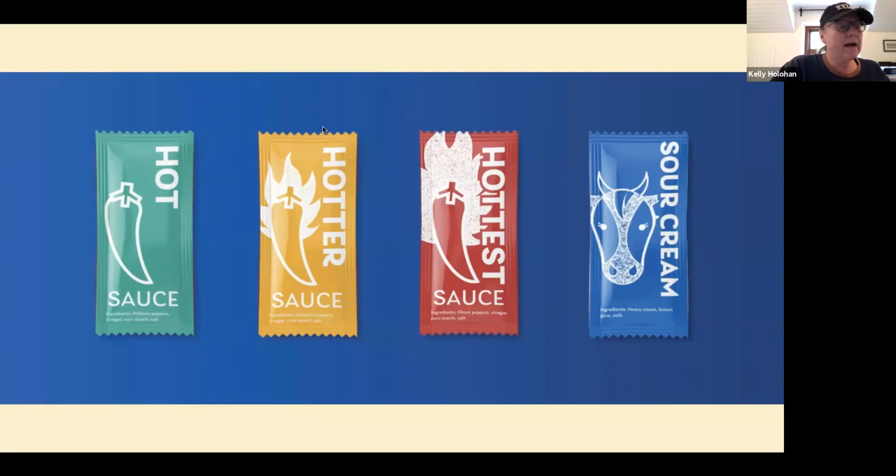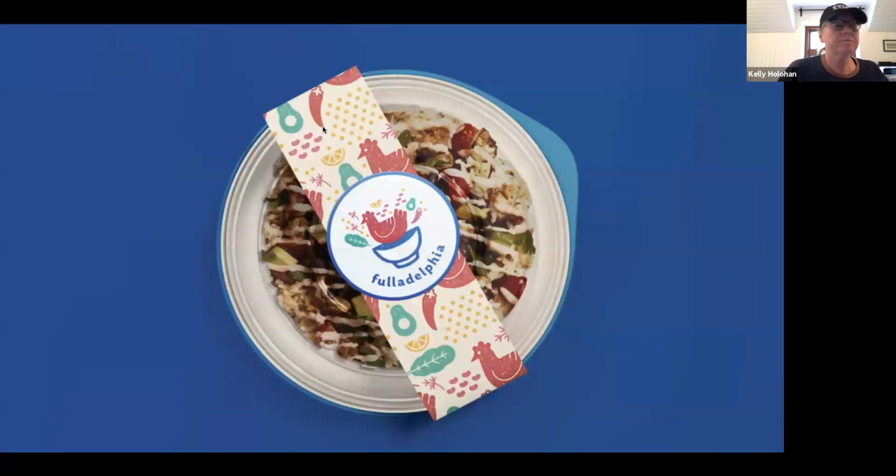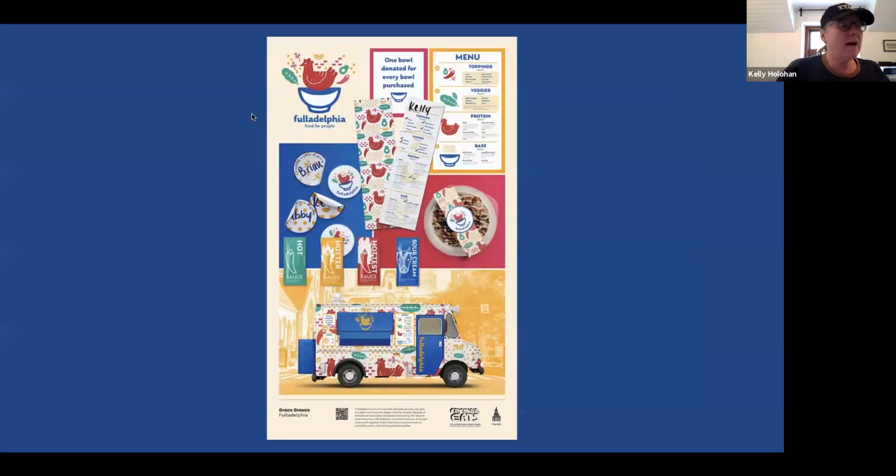The stylized icon system found another application on the condiment packaging here. And the pattern also found a home on the bowl wrap, continuing that fun, engaging feel of the rest of the brand. Finally, Grace created her poster for the exhibition. It features the logo and 7 of the deliverables for her brand.